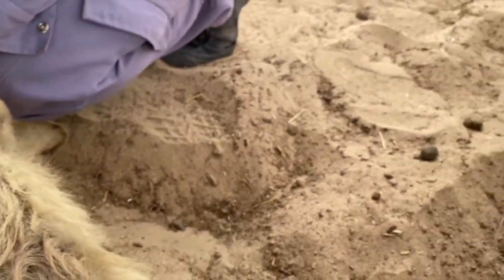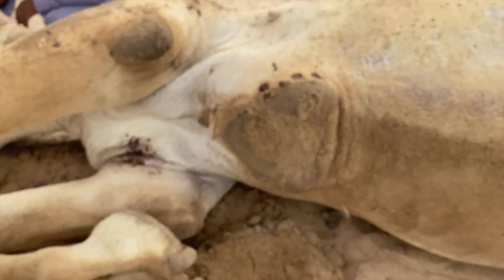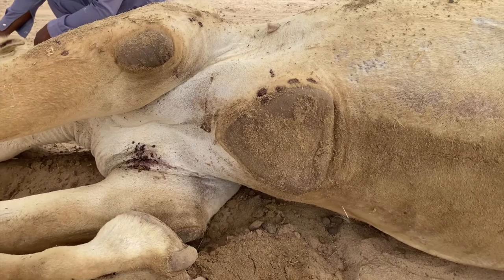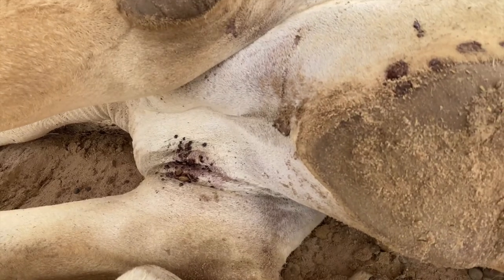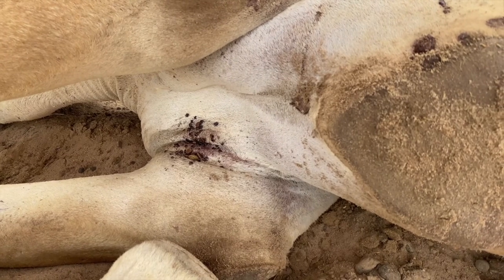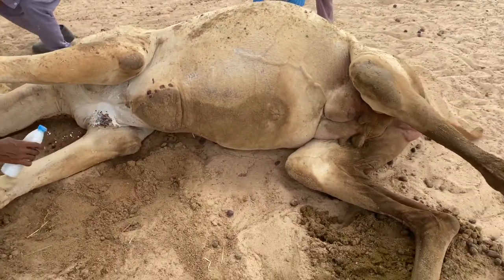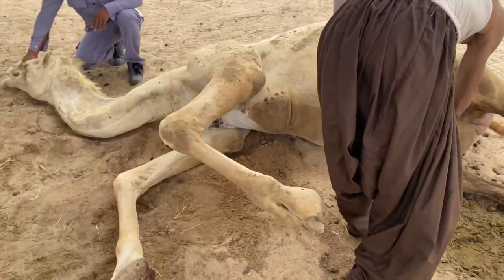So if the animal is not mobile, if it's sitting for a long time, the advice that I usually give is to lift it as soon as possible with the help of mechanical tools, like an available crane or something like that. Then we put the animal on its side just to stretch the legs. So as you can see, it's on its side. We put it up.